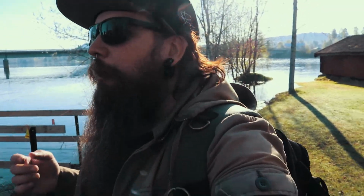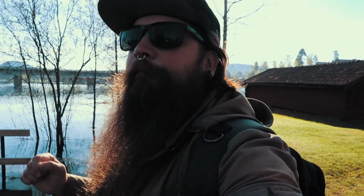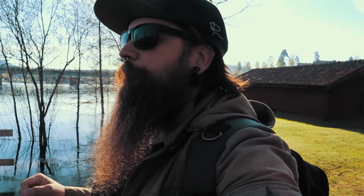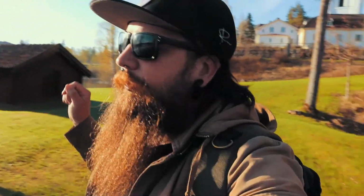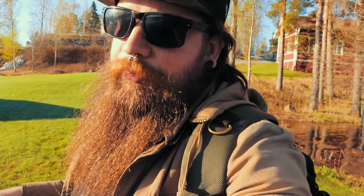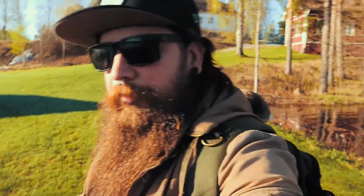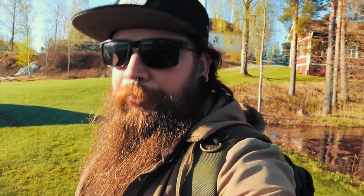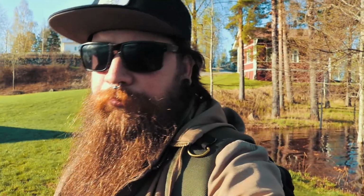I don't think any houses are in danger just yet, but you never know. The water might rise even more because they said we haven't hit peak flood yet. So I'm gonna keep documenting this and see where we end up. So let's check back in this afternoon.